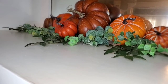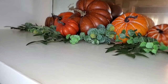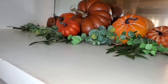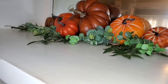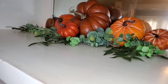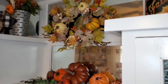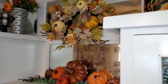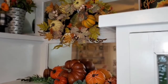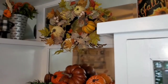They were only 98 cents, and the smaller pumpkins were also 98 cents, and the two medium size were $2, and that large funky one is from Walmart as well, and that one was, I'm going to say, $5 or $6. So that wreath that I have right there, I purchased at Home Depot, and I believe it was like $10 or $15, but I decided to use it again this year because I really like it.